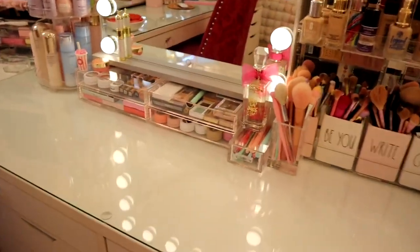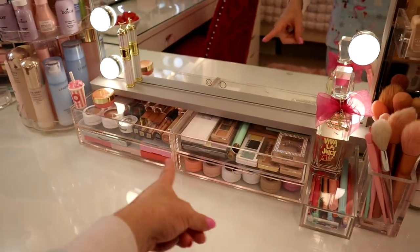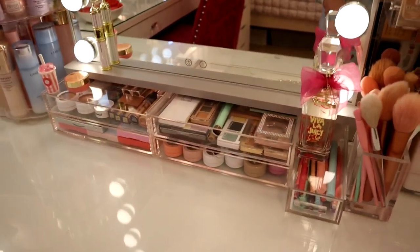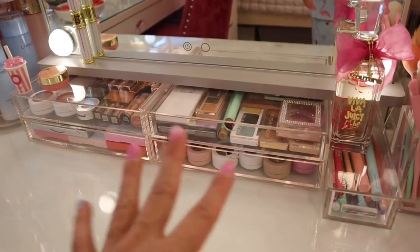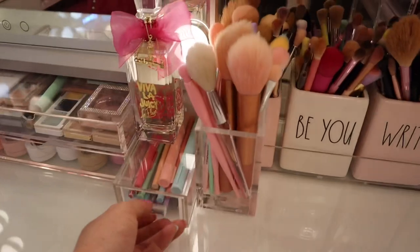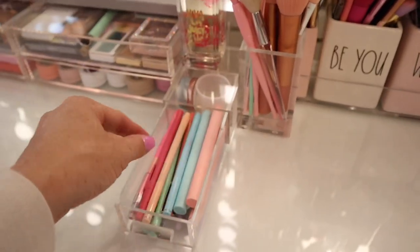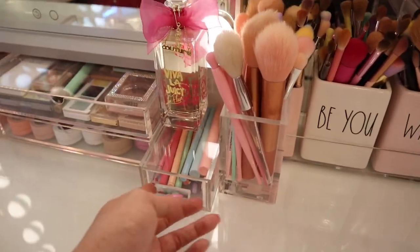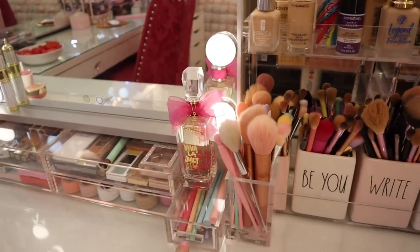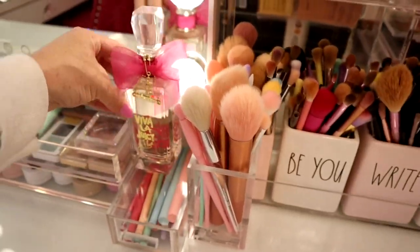Then I do have a couple more of these Container Store Emoji 2-drawer systems right there. I have most used makeup products here. And then I have this one full of pencils, highlighters, just stuff to write with. I do have my Viva La Juicy The Floor perfume or spray.